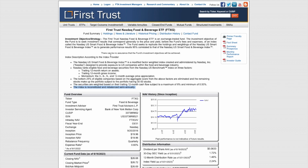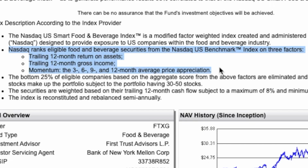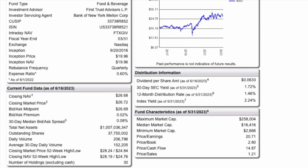Let's start with FTXG. FTXG is an ETF issued by First Trust and tracks the performance of the Nasdaq US Smart Food and Beverage Index. It focuses on companies involved in the production, distribution, and sale of food and beverage products. It selects the 30 most liquid US food and beverage stocks from the benchmark index and ranks those stocks based on 3 factors. 1. Volatility per the trailing 12-month price fluctuation. 2. Value using cash flow to price ratio. 3. Growth using the 3, 6, 9, and 12-month average price appreciation. The stocks are weighted based on their score on the 3 factors, and the fund is composed to prevent high concentrations among single stocks.